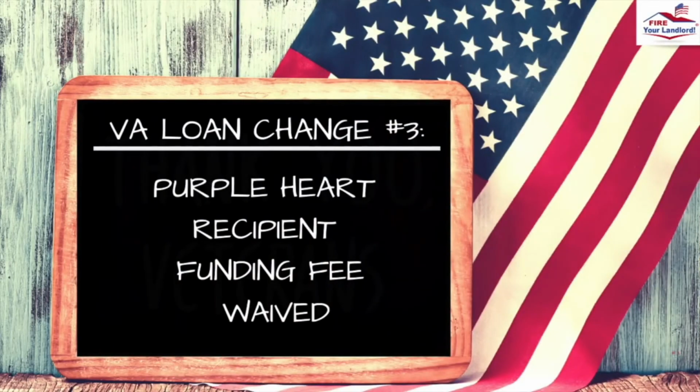Item number 3, if you are a Purple Heart recipient, you will no longer pay a funding fee. You do not have to be a disabled vet. Disabled vets never pay a funding fee, but Purple Heart recipients who are not disabled pay 0.